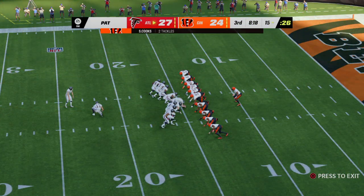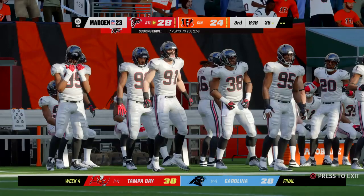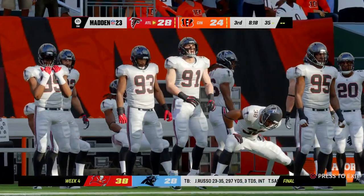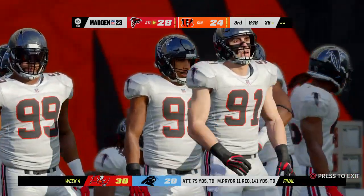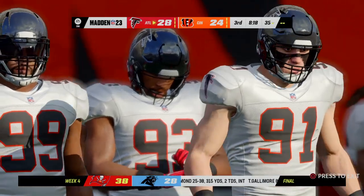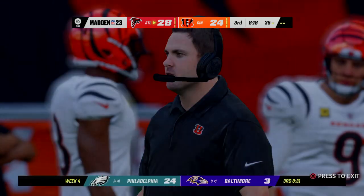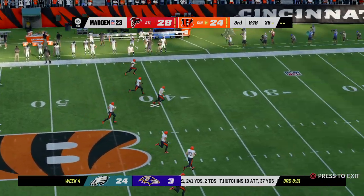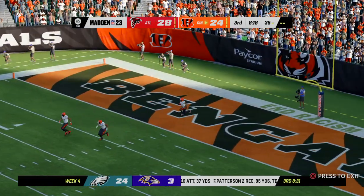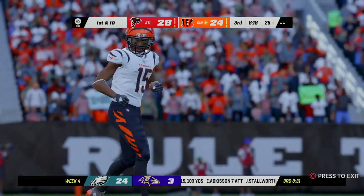Out comes the kicking team here for the extra point. And that will make this a 4-point game. So that winds up a 7-play drive all told, and the Falcons score to cap it off. Atlanta's 11 ready to go, and they kick it away. And this will be a touchback, so they'll bring it out to the 25.